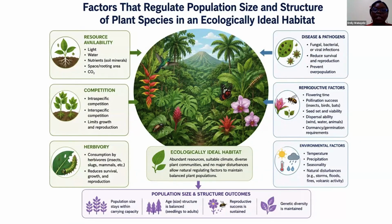Now, in trying to understand plant invasiveness, I would like us to step back and think about the factors that influence plant populations in their habitat, most specifically their native range. For each and every plant species, or even animal species, their populations are always influenced by resource availability. And in resources, we are looking at the amount of light, water, etc.